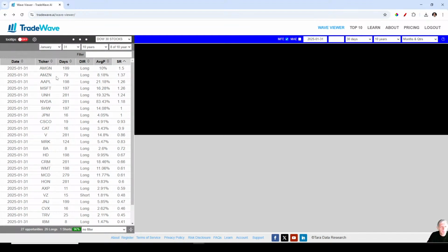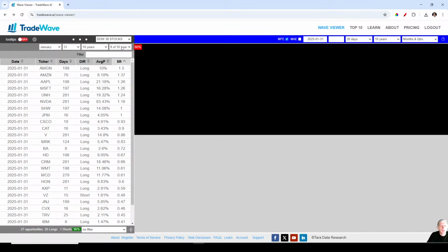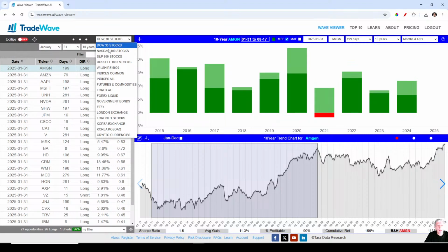Right now, the top for Dow 30, and by the way, right here, you can select which group of stocks or securities you actually want to find the patterns in. So right now I'm on Dow 30, and you can see the patterns that are at least 8 of 10 years repeatable. Let me turn this thing back on. Amgen's on the top. So you're looking at the last 10 years, and this is actually a 9 out of 10 years pattern, but I don't usually look at Dow 30.